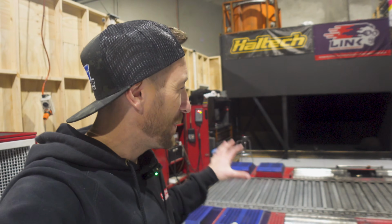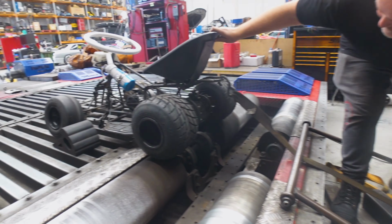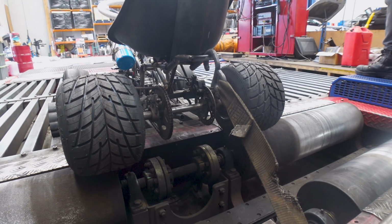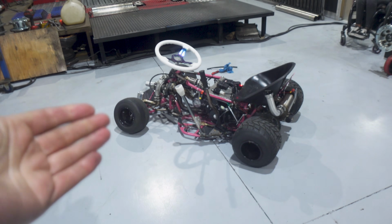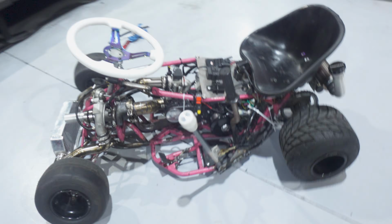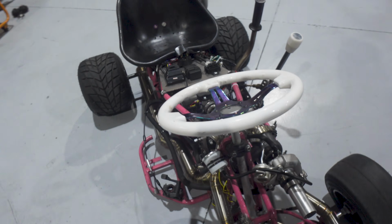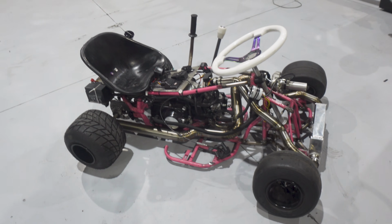So we're here once again at the dyno. If you remember, we've actually been here before with this kart, because we brought it here when it had a 50cc 2-stroke motor, which is hilarious. But now we're here with our turbo 125cc kart, and we have high expectations, to say the least, with this thing.